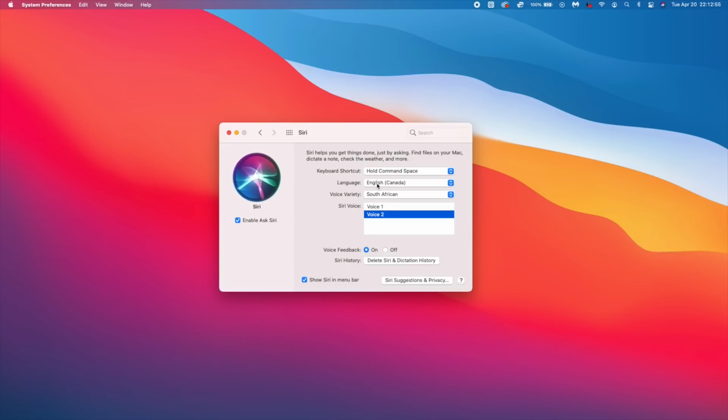Hi, I'm Siri. Choose the voice you'd like me to use. So that is voice 2 under South African, and you can hear voice 1. Hi, I'm Siri. Choose the voice you'd like me to use.